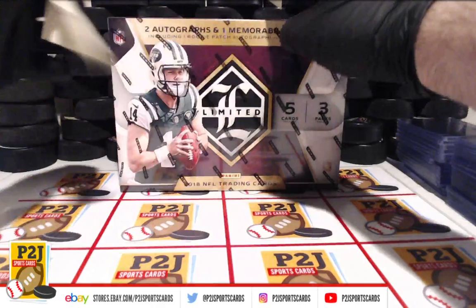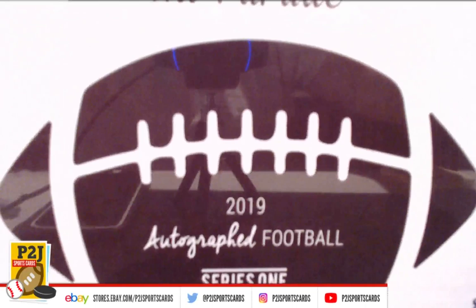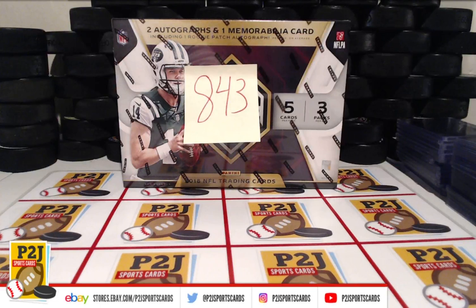All righty. 2 left is now break 843 for the 2018 Panini Limited. Every single card will ship. Football I was talking about, the 2019 autographed football. That is a full-size autographed football hit parade. So if you're into autographed memorabilia, we have the football, we have a baseball, we have the hockey puck. But right now, we have 843. Need to finish setting that up.